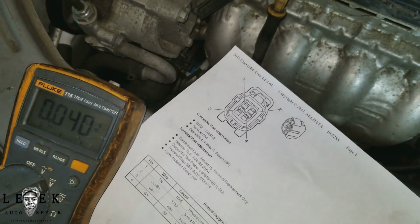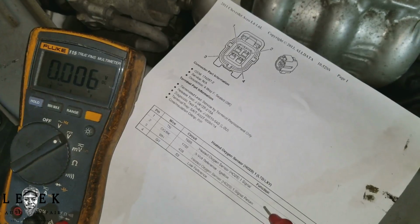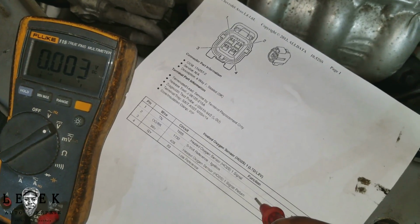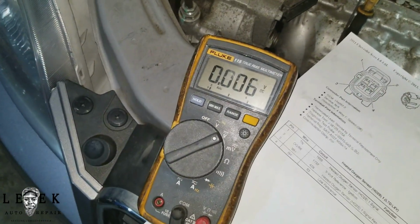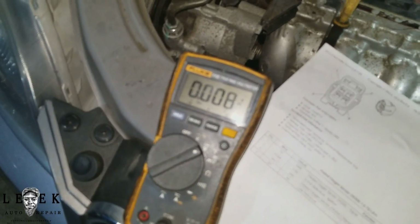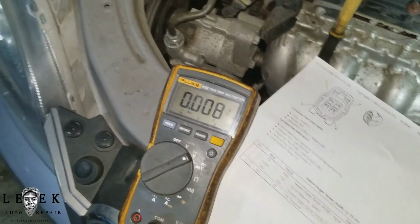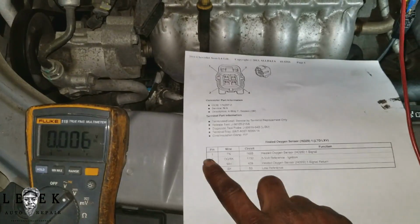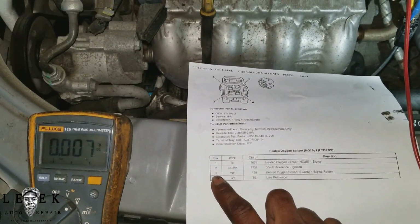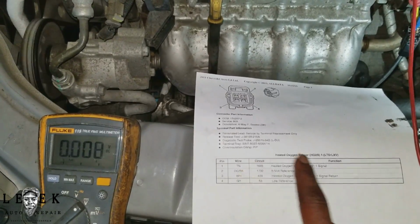So let's go over to the return. Since I've got a signal that the computer is sending, I want to see that the O2 sensor is returning it. So let's go to the yellow, the white wire, stick that in there, and what do we see? I have no return signal at all. Like I said, I was only worrying about 2 pins, pin 1 and pin 3, whether I was getting the signal in and out. Now I'm getting the signal in, but I'm not getting the signal out.